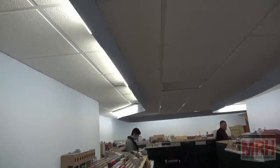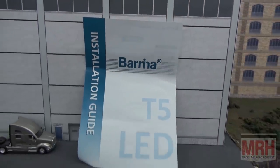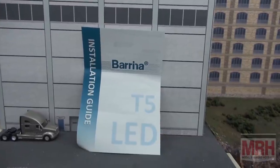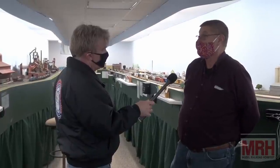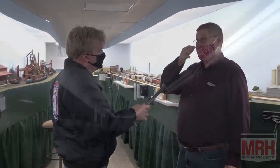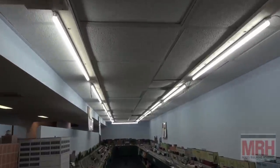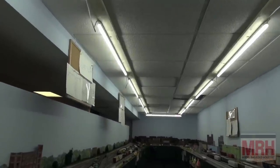There's some stuff from Barrina. I bought them from Amazon, and you get 6 of these 4-foot fixtures for $46. Nice. Because the reason I never did it in the past was because it was expensive. And that's where the lights are from, and they get plugged into the outlets that were for the fluorescent lights, so there wasn't any rewiring to be done.